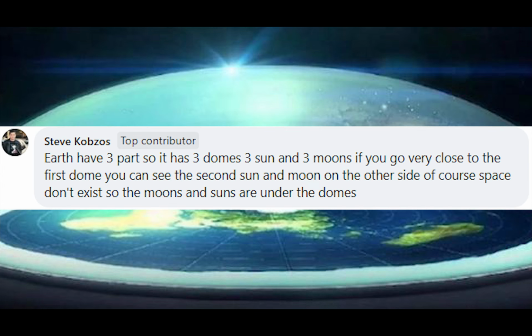Steve, also a top contributor: Earth has three parts. So it has 3 domes, 3 suns, and 3 moons. If you go very close to the first dome, you can see the second sun and moon on the other side. Of course, space don't exist, so the moons and the suns are under the domes.